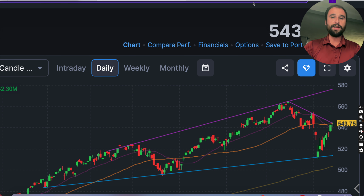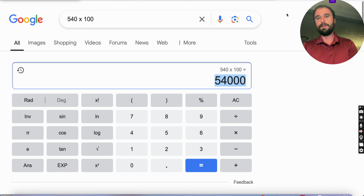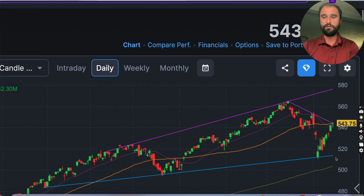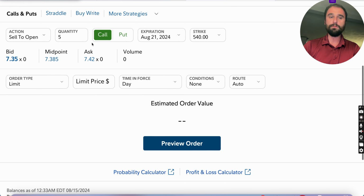In that case, we would get assigned, and what could happen in that situation is we simply turn around and sell what's called a covered call. Now what we do is we try to aim for the same strike price. So let's say the S&P 500 is at 535, or roughly around that price, as you can see from the chart, and we're going to sell a strike at 540 once again.